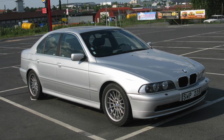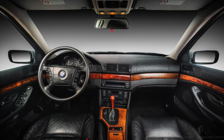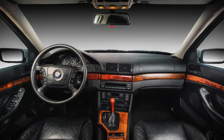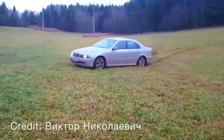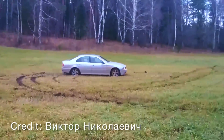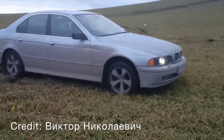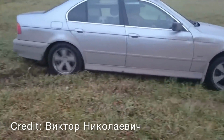BMW really pushed the limits of technology with this 5 Series, which on a positive note makes it feel fairly modern to drive. On a negative note, however, this often means that the E39 and E46 3 Series are plagued with electrical gremlins. Still, this car is the real deal, especially if you can get a granddad spec, one-owner car.